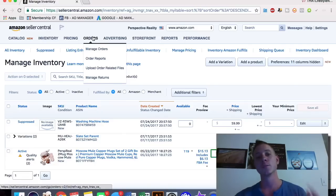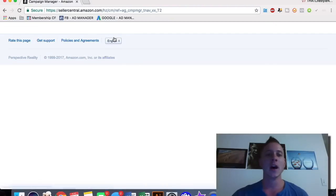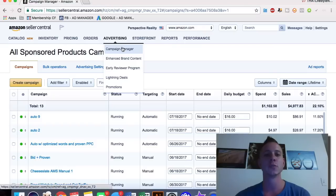So I don't usually often use orders, but if you are fulfilling by merchant, which means you're shipping it out from your own house, you will use this menu a little bit more. The advertising menu, I definitely do use a lot. So this menu, right, this is where you create PPC campaigns, enhanced brand content.